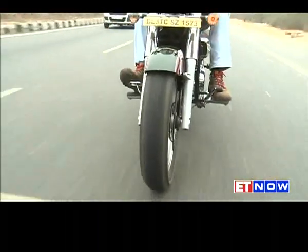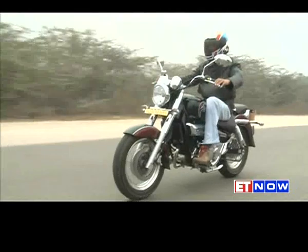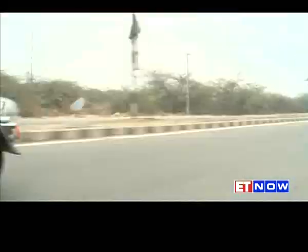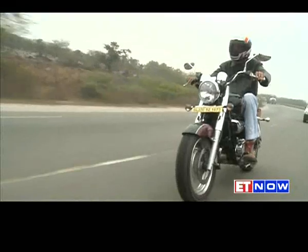The ride of the Aquila 250 is what won me over. Our roads are not the best in the world, and the Aquila is tuned for that. The combination of telescopic forks at the front and the hydraulic dual shocks at the back, along with the high-profile tires, are responsible for a rewarding ride.